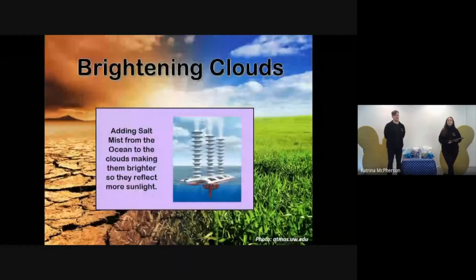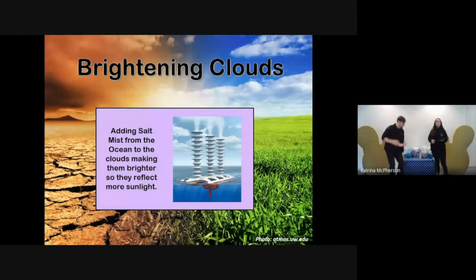Okay, so we're going to start with brightening clouds. I'll give you a minute just to get your papers and everything back together. But do you think that adding salt mist from the ocean and sending it into the clouds to make them thicker, whiter, and brighter to reflect sunlight is a feasible option? What do you reckon? You've got 3.